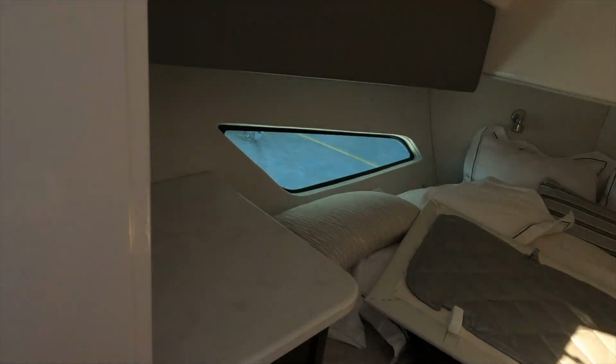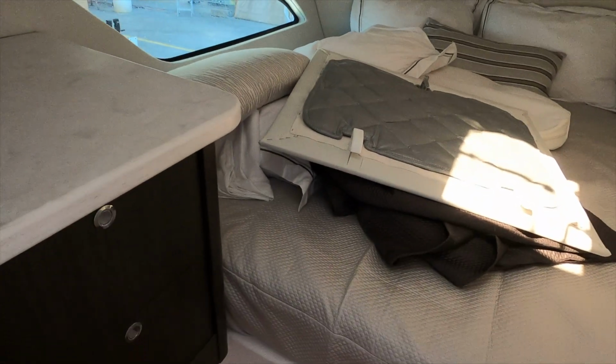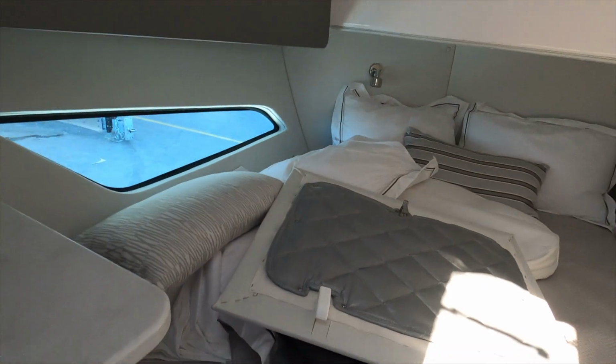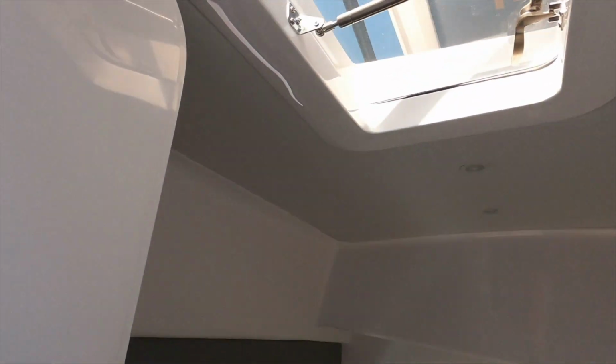And then this is the second stateroom here. It's got its own air conditioning unit, little closet space, window, hatch above.